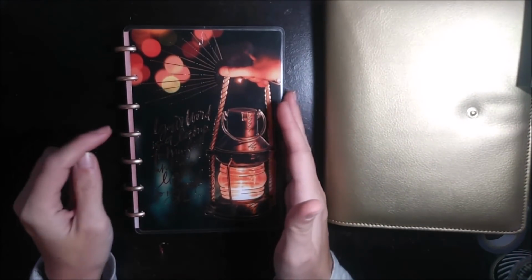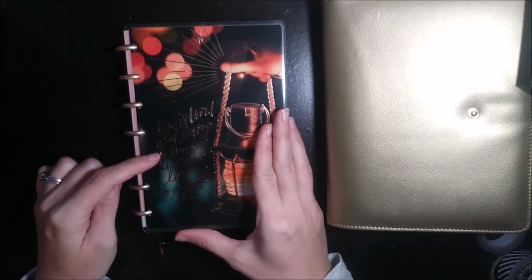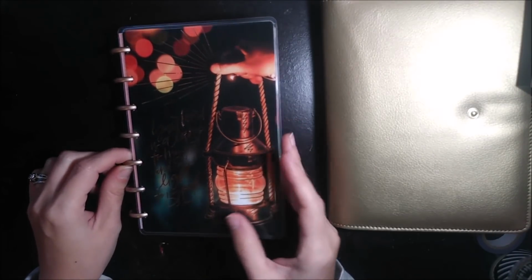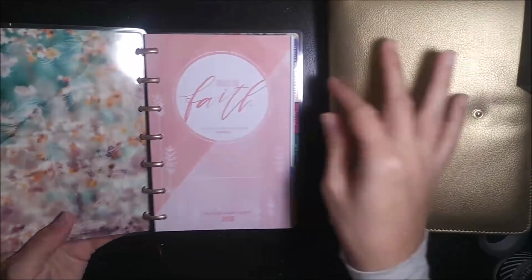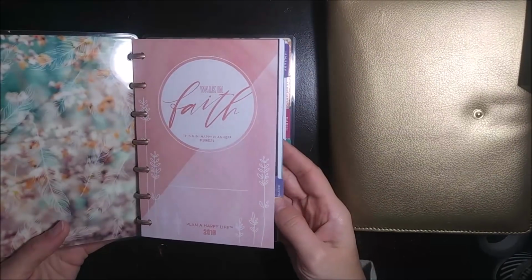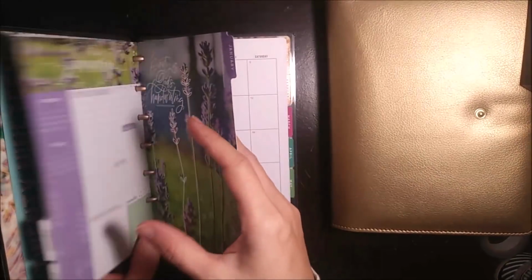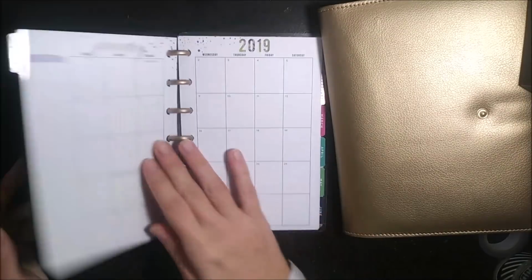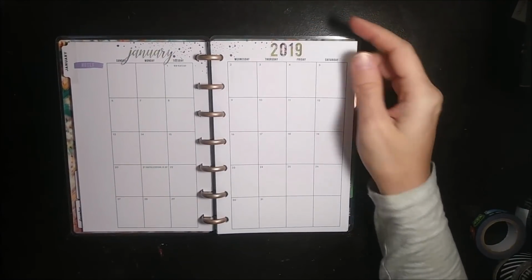This is gorgeous. It's foiled, in case you can't see on the cover. And it says, "Your word is a lamp to my feet and a light to my path," Psalms 119:105. Holy goodness. It is beautiful. I mean, the whole thing is just gorgeous. So it says, "Walk in faith." I've already put November and December inserted from my other mini Happy Planner, but this is January, and then you have your monthly, and it's decorated in the same colors. It's just so stinking pretty, I can't help myself.